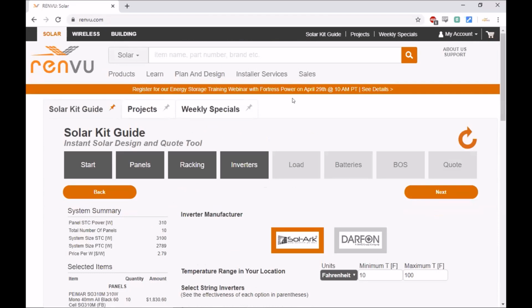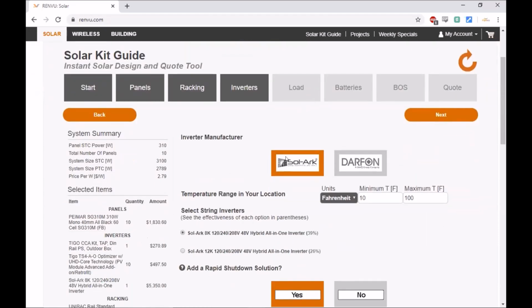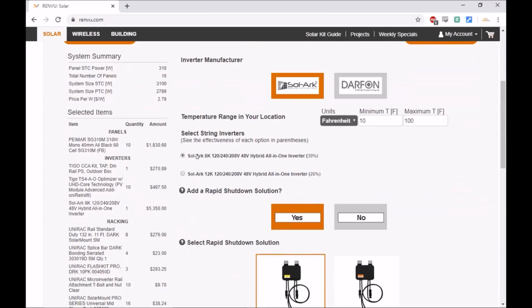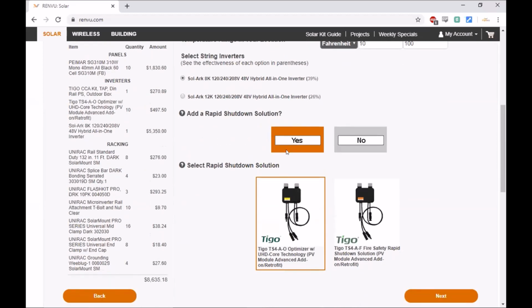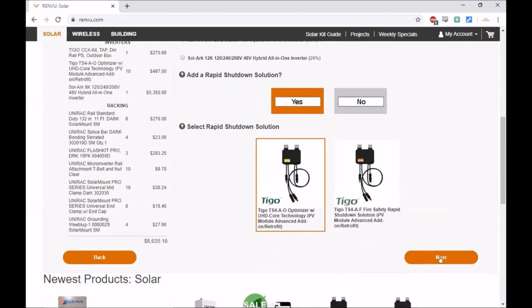All right, so here we have the inverters. So we're going to stick with the SolarArc today because generally we like to pair SolarArc with the Fortress battery. And then you can choose the temperature range of your location, which will change some of the parameters in terms of inverters and batteries. The 8K will suffice, the SolarArc 8K. If you see, we offer the SolarArc 12 and the 8K. And then for rapid shutdown, for most residential systems, we're going to be needing that. So we'll keep that at yes. And then we want optimization, so we'll stick with those Tigo TS4 AOs. And then you can click next.